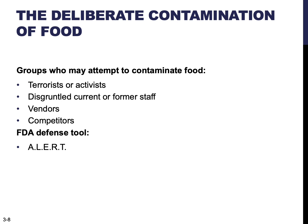So unfortunately, we have to talk about a thing called deliberate contamination of food. The data tells us that about 48 million people a year get sick from food, but we believe that the majority of that is accidental. We really believe that, but there are instances where potential deliberate contamination has been investigated.